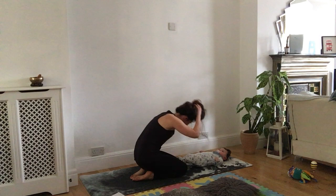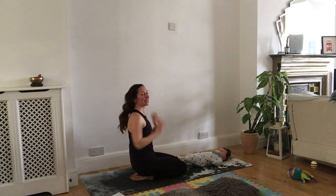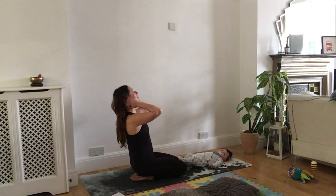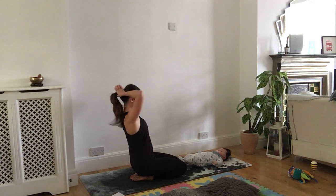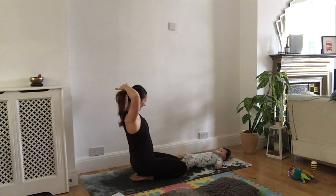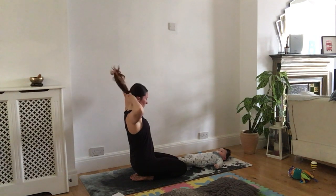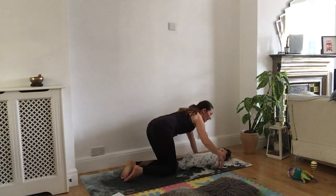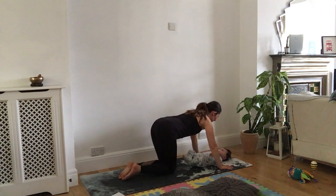So from here, thank you, we're going to come to standing. We're going to gently come into downward dog first. So we're going to tuck our toes under. And then we're going to come up into our down dog. And the first one we're going to do is a low lunge. So, take your hands either side of baby.